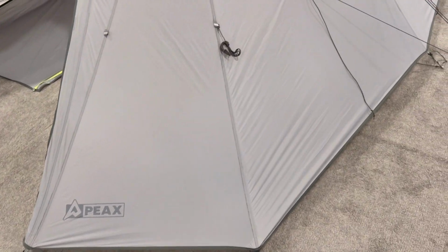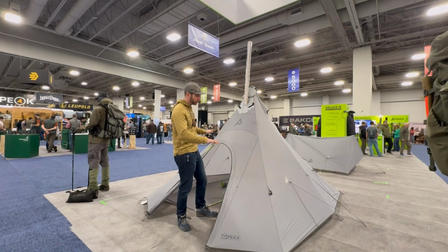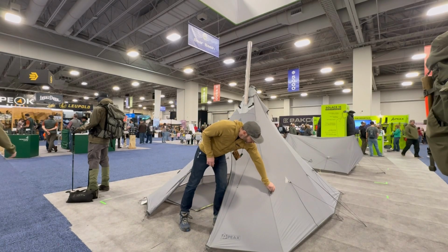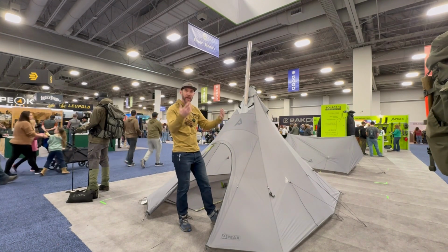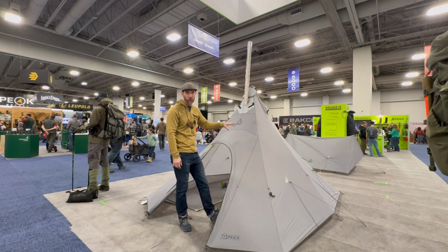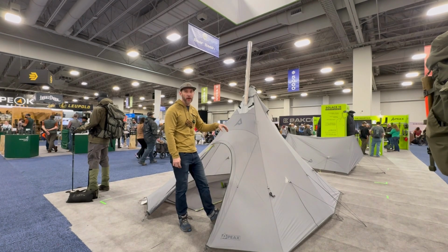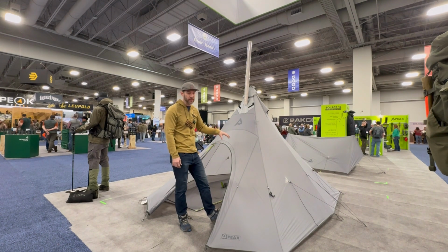Some other nice-to-haves that we've designed into our teepee is a single point guy out, which is just fewer tent stakes. But what that does when you guy out your teepee, you're going to see that it pulls it out, and what I say is it gives you more room to sit up in. It gives you more shoulder space. So it gives you more livable, functional room within your teepee, which is really important when the weather turns and you're living inside this teepee.